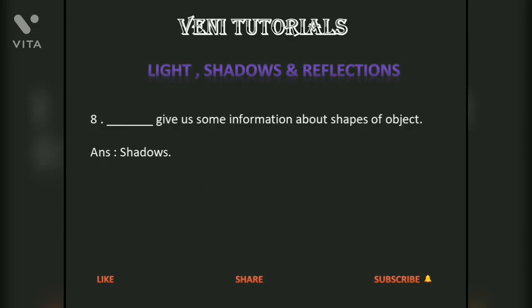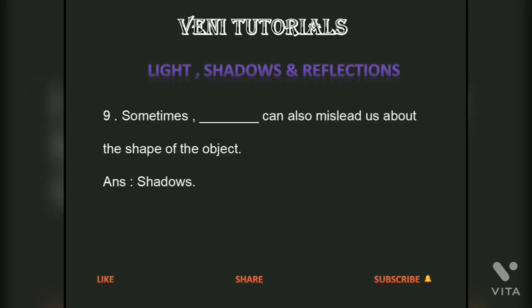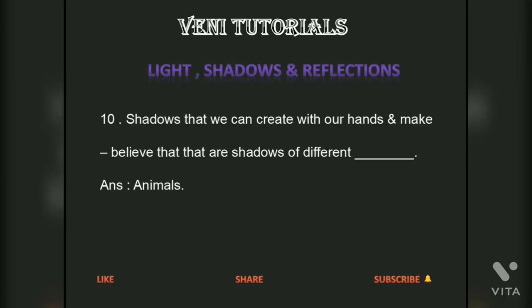Dash give us some information about shapes of objects. Answer: shadows. Sometimes dash can also mislead us about the shape of the object. Answer: shadows. Shadows that we can create with our hands and make believe that are shadows of different dash. Answer: animals.